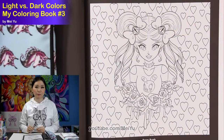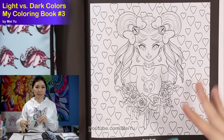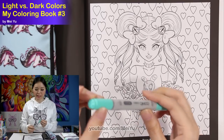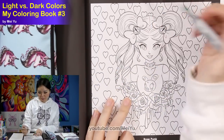Okay, so I'm going to begin with my light pastel colors first. And I do have some papers underneath my coloring page just to help stop the ink from bleeding through. And for this image, I'm going to start with a light teal color. I don't know if you can see, it's a nice, pretty teal color.